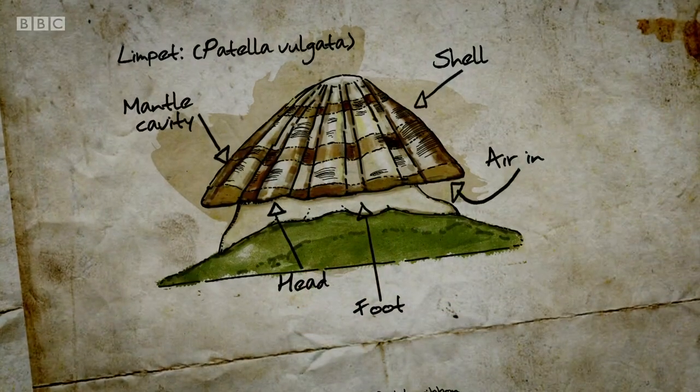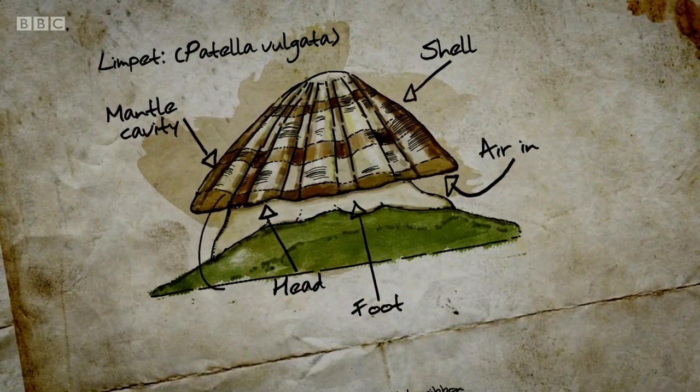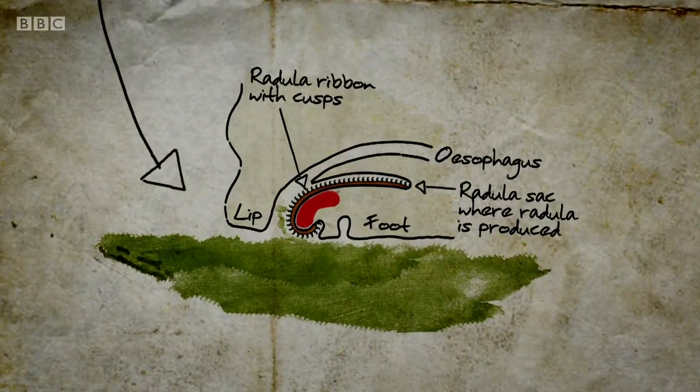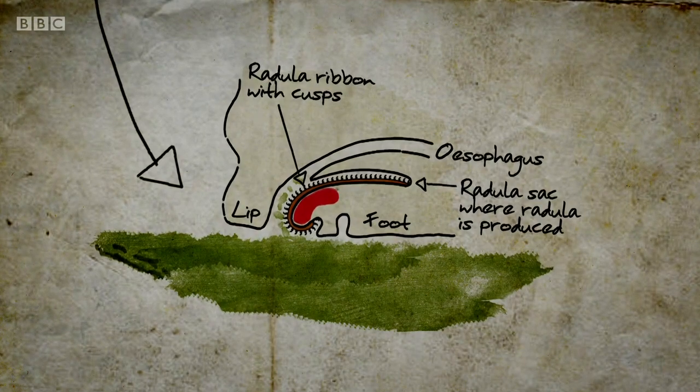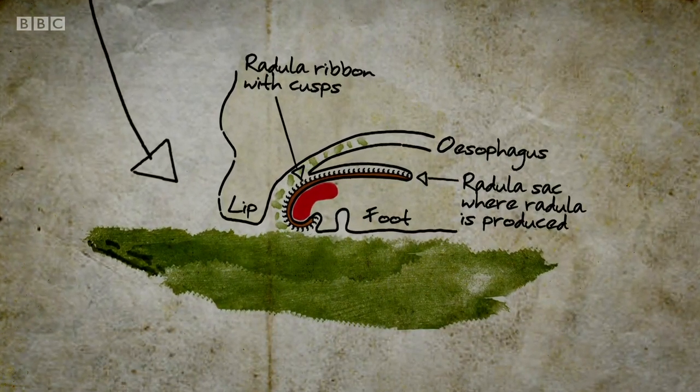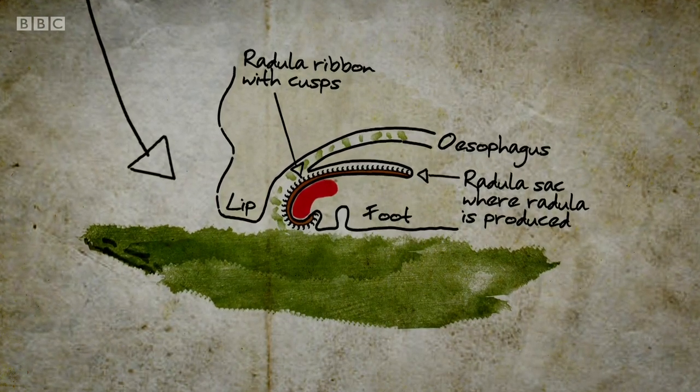Of the limpet is a ribbon-like tongue covered in teeth. It moves back and forth, scraping algal slime from the rocks. The limpet's radula is tipped with hematite, an extremely hard material that allows the limpets to graze on hard surfaces.